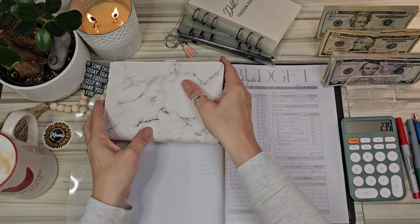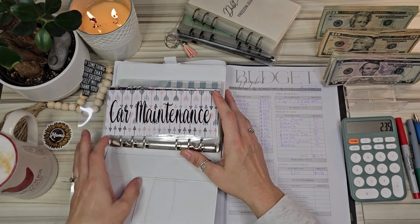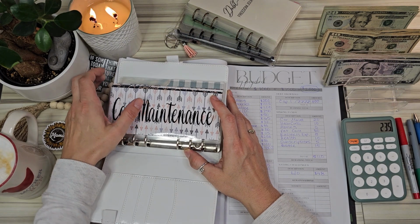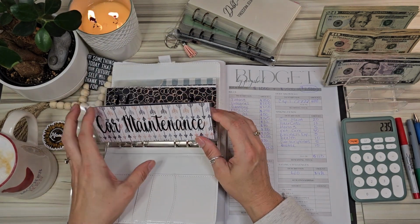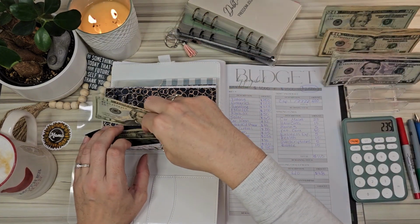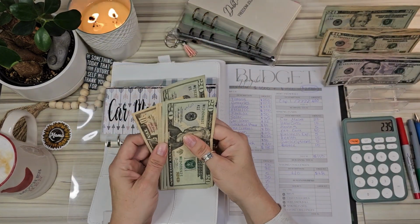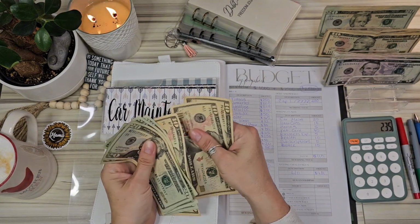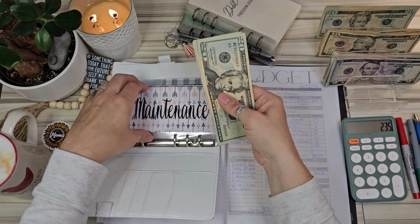Okay, so let's get straight into my cash stuffing for today. The first one on the list is actually car maintenance. I'm going to have to pull all this money out because my husband's car is giving us a run for the money. But for now, let's go ahead and add 20 in here and see how much we'll have at least to fix all the things that are happening. We got 20, 40, 60, 80, 90, 110. So that's good. At least there's a little bit towards there.